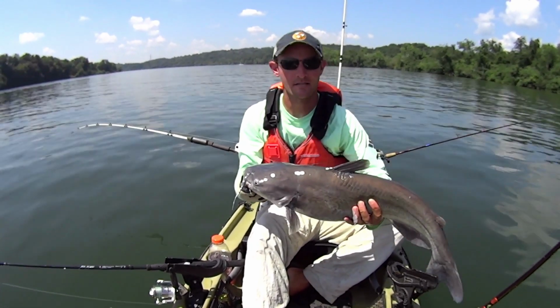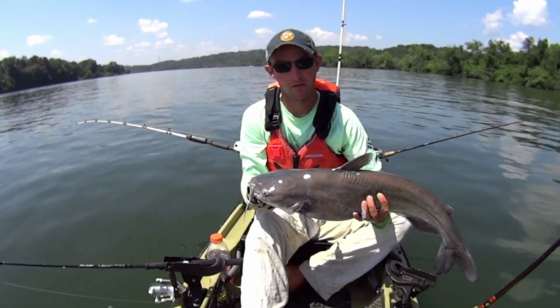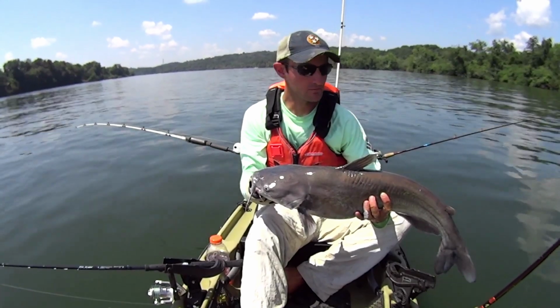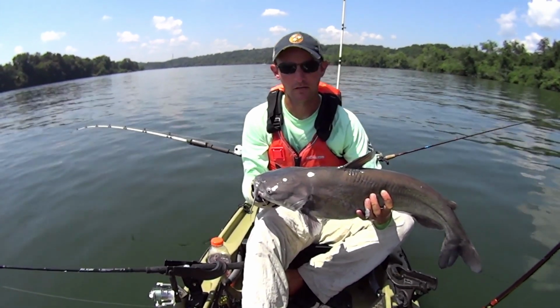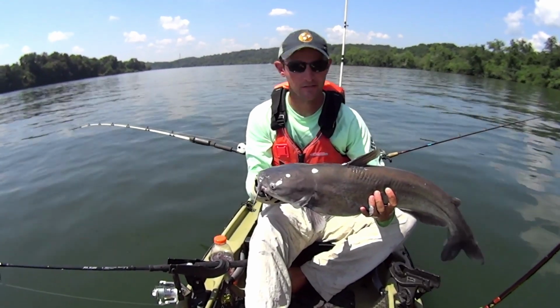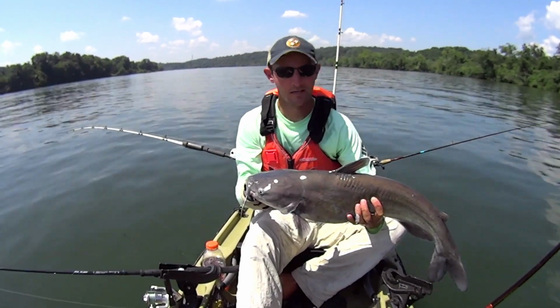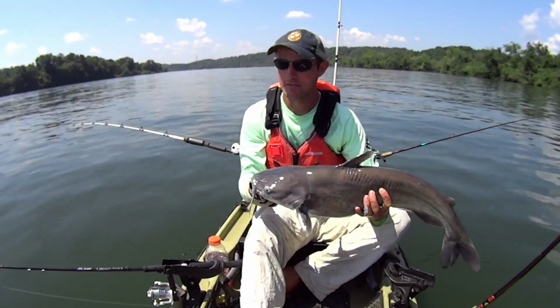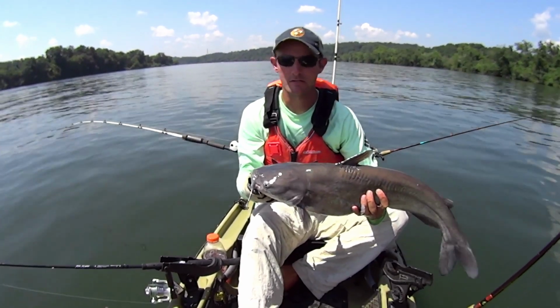I've made 3 passes along this drop off by this flat this morning. Caught a lot of fish. Unfortunately, most of them have been too small for what I'm looking for. I'm kind of looking for that 23, 24 inch range, so I was only able to get 2 of those this morning. So it looks like at some point in time during this month-long tournament, I'm gonna have to make another trip out here and just target small fish again.